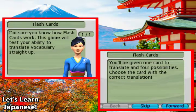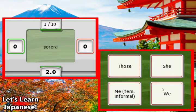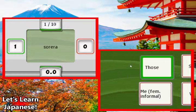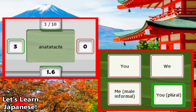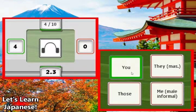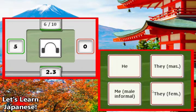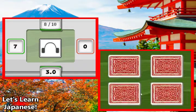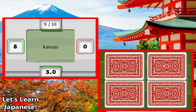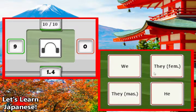You'll be given one card to translate and 4 possibilities. Choose the card with the correct translation. Sorera is those. Kare is he. Anata tachi is you plural. Anata is you. Kanojo tachi is they feminine. Karera is they masculine. Atashi is me feminine informal. Boku is me male informal. Kanojo is her, she. Watashi tachi is us, we.